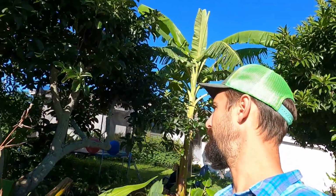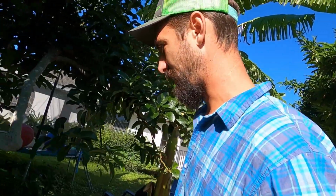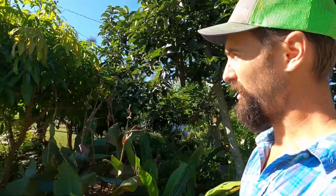This is a big avocado. I believe it to be Choquette. It's pretty much done. Makes these big avocados. They're pretty good. They're not like California Hass or Mexican Hass, but they're decent. They make a good guacamole. Nice big tree. I've been trying to prune it back every year because it wants to be massive.